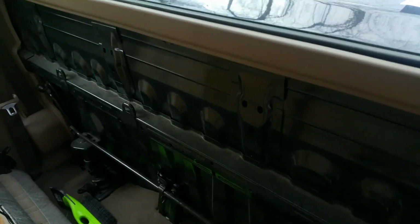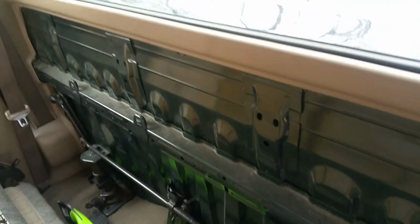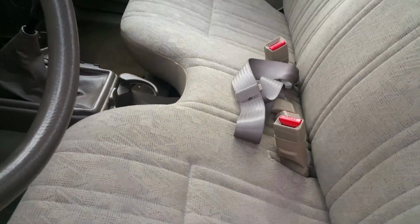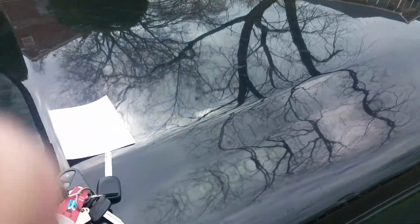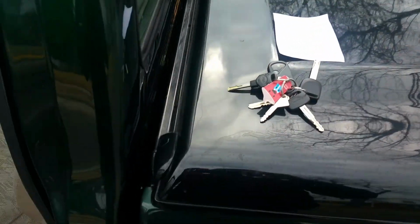This thing is so basic, you don't get anything back here. It's just a metal end. And the whole seat moves up and back just as a single piece. So tell me that's not basic. And there's plenty of storage in the back, even with this bed cap on.